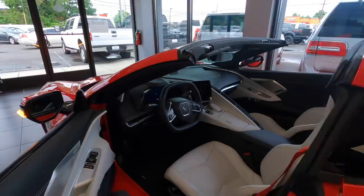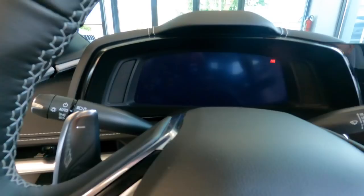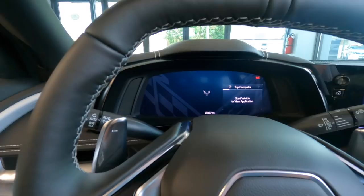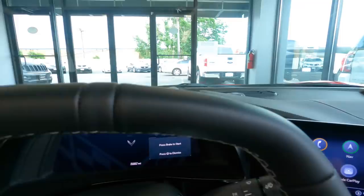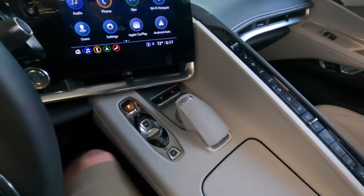And the mileage on this thing comes in at just under 6,000 miles. Let's see if it comes back up for us. Come on, take a look. Yep, 5982 as far as the mileage goes, and well specced out 3LT with the white stitching, beautiful red seat belt, great accent with the white seats. Really, really nice looking car.